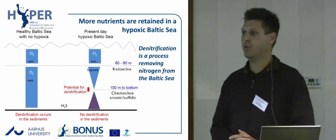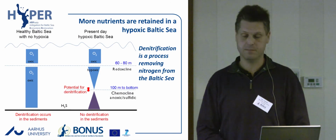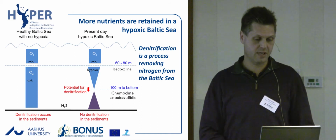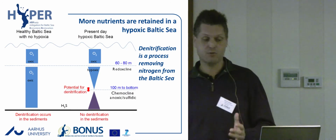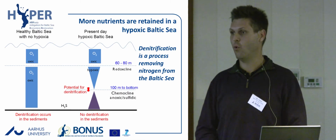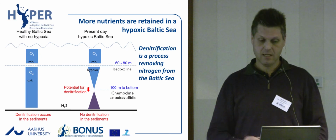Now, what's important about hypoxia is that it really affects the natural ability of the Baltic Sea to remove the nutrients that are fed into the system. I'll show this for the two most important nutrients, nitrogen and phosphorus. Now, on the left-hand side, we see a healthy Baltic Sea, and in this case, denitrification, which is the main process responsible for removing nitrogen out of the system, is taking place in the sediments where we have lots of bacteria, and you have, you could say, a relatively efficient way of transforming nitrate into dinitrogen gas, which then is removed from the system.